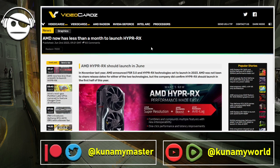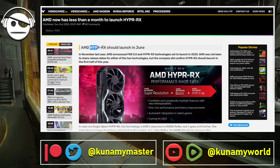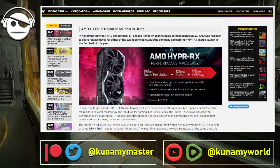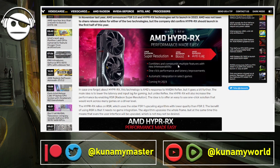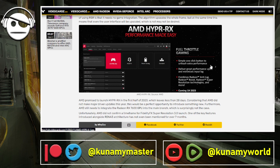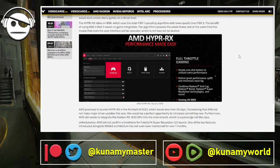Okay, not a lot to go through, but some interesting stuff. I saw this that supposedly HYPR-RX from AMD should launch in June. This is basically kind of a software package, an all-in-one solution to a certain degree, with the boost stuff and anti-lag, which is the same thing as Reflex from NVIDIA, and boost for frame rates and everything. It's kind of a thing that's just one click and go, supposedly to increase performance in gaming. Basically, it's what it is.